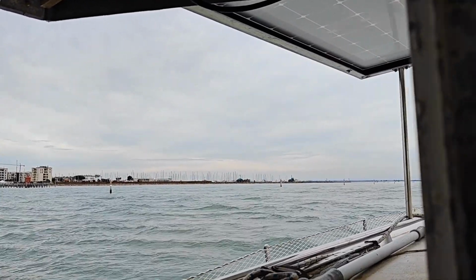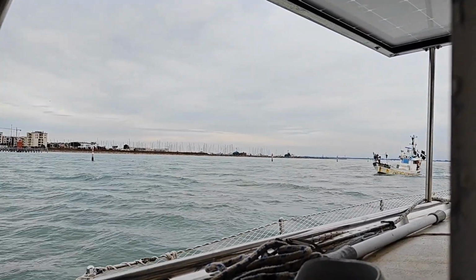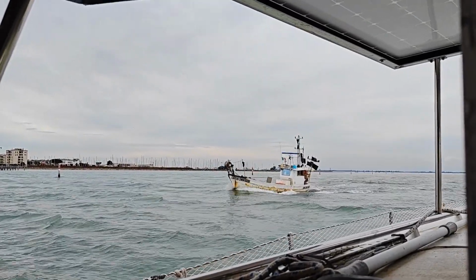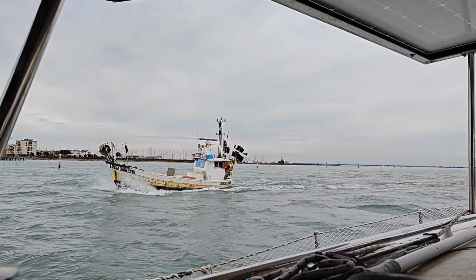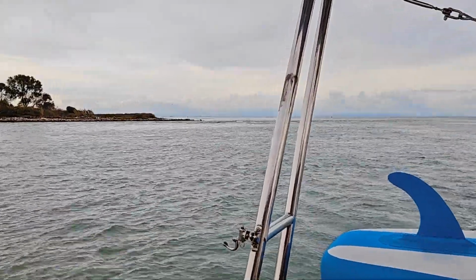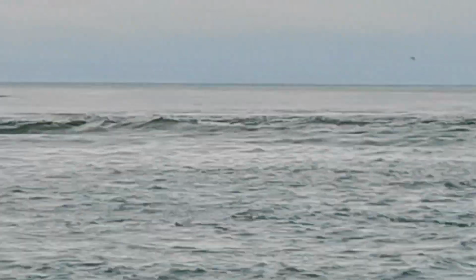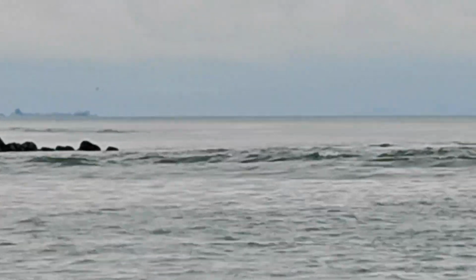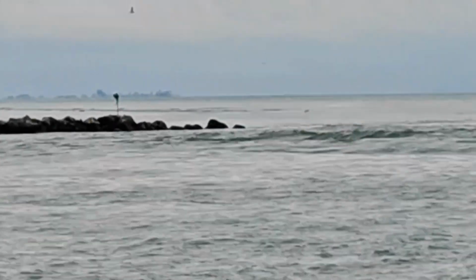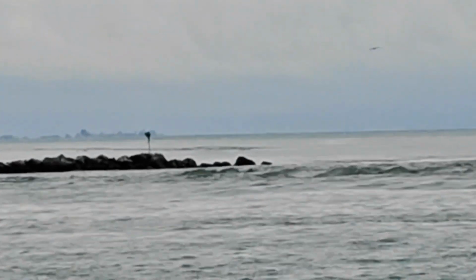Fishing boat going past. We've seen a few of their flags out. Double black flag. We might be going to go and collect a few more. He's got the current behind him, so he is absolutely flying. Good spot to see how strong the current is. We've got standing waves there like it's a river. Now pushing against it, we're probably doing about 2 knots. We should be doing 5 at this power level.